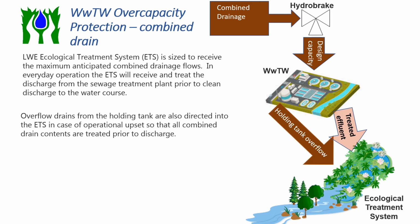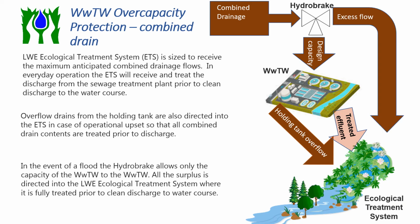Overflow drains from the holding tank would also be directed into the ETS in case of operational upset, so that all combined drain contents would always be treated prior to discharge. In the event that the flow was higher than the capacity of the wastewater treatment works, all excess would be redirected through the hydro brake into the ecological treatment system, where everything would be treated prior to discharge into the watercourse. And the large levels of evapotranspiration performed in the ETS also reduce the overall discharge flow into the watercourse.